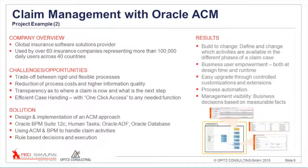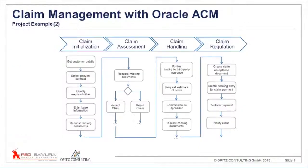Yeah, so the results that we are planning to achieve, and some of them are already achieved, is that we provide a system that is built to change, so that we define and change which activities are available in different phases of the claims handling, but in a flexible manner. Also, business user empowerment with charts and BAM and things like this. Process automation. Some parts of the claims handling they wanted to have automated in order to be more efficient and so on.